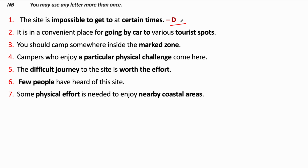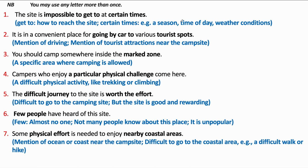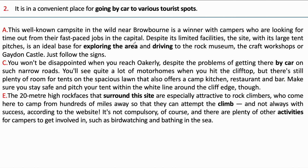Moving on to the second question. It says that from the campsite, you can go by car to other tourist places. So we are looking for any mention of car or driving and a mention of tourist attractions near the campsite. When scanning, we find mentions of driving and car in sections A and C, and there is some mention of surroundings in section E. Let's read these closely.